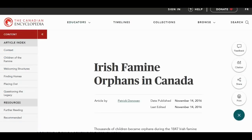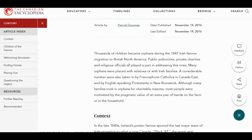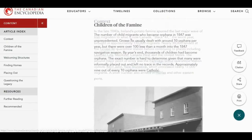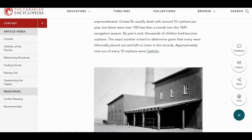And what I'd just like to do now is point out there was this Irish famine, orphans in Canada. Thousands of children became orphans during the 1847 Irish famine migration to Canada. It used to be called British North America. So in the late 1840s, there was a major wave of immigration to what is now Canada. Nearly 90,000 of these immigrants landed at Grosse Ile. Children of the famine. The number of child migrants who became orphans in 1847 was unprecedented. Grosse Ile usually dealt with around 10 orphans per year, but there were over 100 in less than a month in 1847. By the year's end, thousands of children had become orphans.